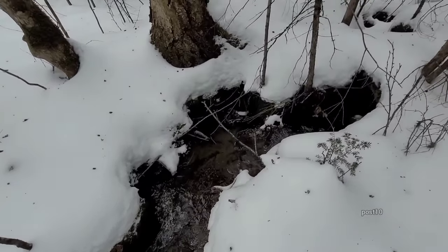Those mouse traps have scared me so many times. I'll be walking in here and the vibrations will trip one of them and it's loud, boom.